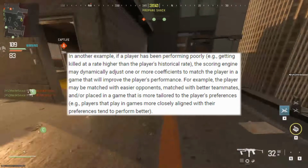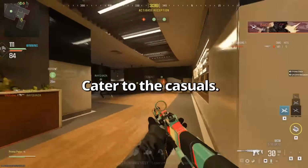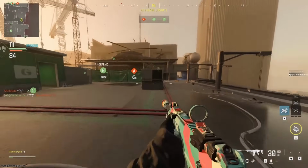So right here, this all circles back to catering to the casual fan base, making sure that if a player has a poor performance, they compensate for it by throwing them easier matches that are more compatible for them. Why does this help them?